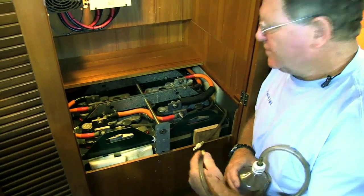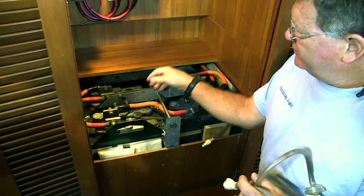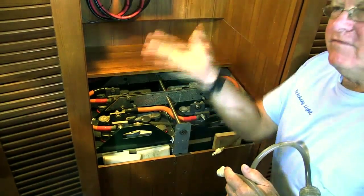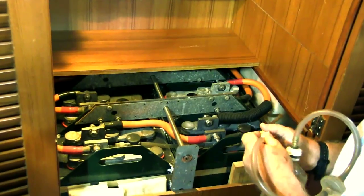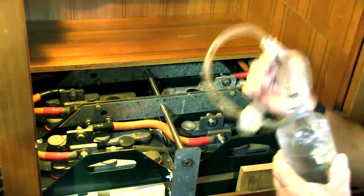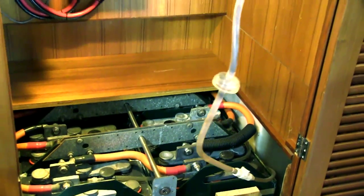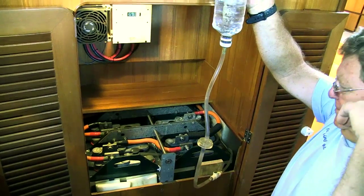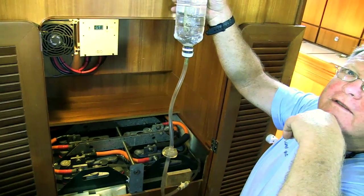Okay, these batteries are a little different thanks to a brainy little invention by the Germans, leave it to the Germans, on these water caps here. They have little float sensors in them, and they're all connected. So to water these batteries, you connect this here, you turn the bottle over, and guess what? The batteries are being watered. And in a few minutes, these batteries will be fully watered.